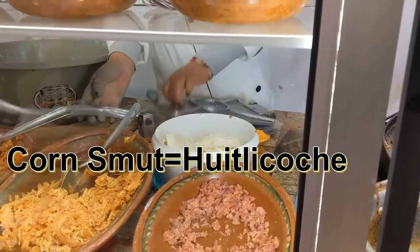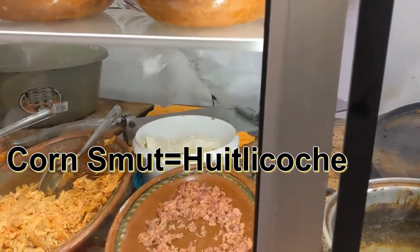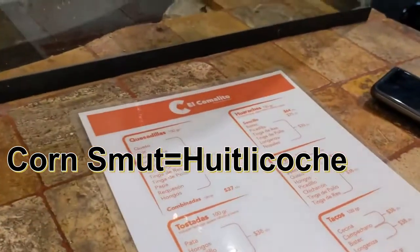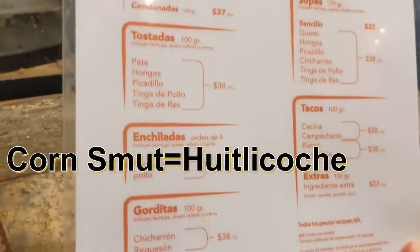But then probably the best meal we had the other night, we went to Coyoacán on the park area. At night all the vendedores come out and the restaurants are open. And we found El Comalito. A comal is a griddle, a big round griddle that the ladies cook your quesadillas and tacos on.